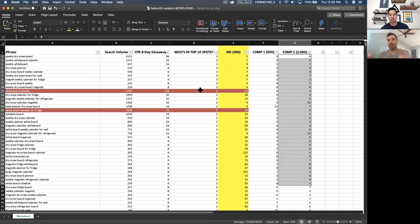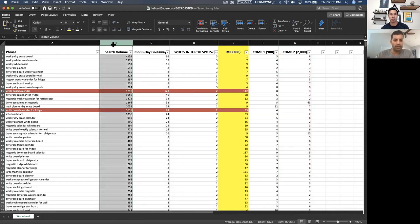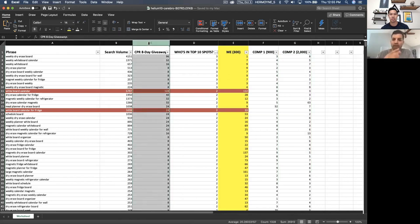And so you can export this from Cerebro, and you can look at a couple of different things. The phrase, the exact search volume, the estimated sales velocity over an 8-day period. This tends to be 20% higher than what it needs to be.